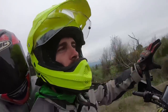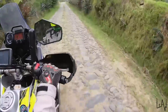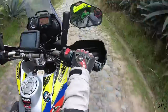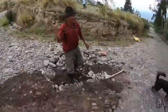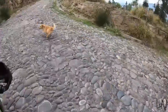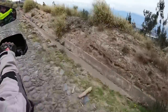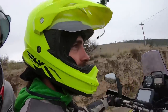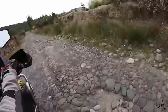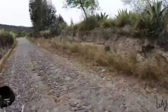The road is all rocks here. Cobblestone. Building the road again with all the rocks. Look at that, look at that. Look at this one. This is pretty.